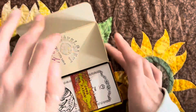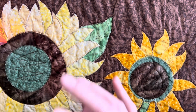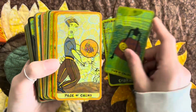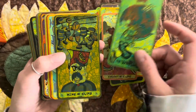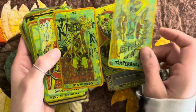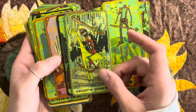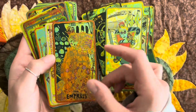and my misprint. I got a thing for misprints, obviously, and I'm really happy that I was able to find misprints of two of my favorite decks, and we'll go on about that some other day. But anyways, yeah, I just feel really special and lucky. Oh yeah, the backs are amazing. Makes me super happy. So good.